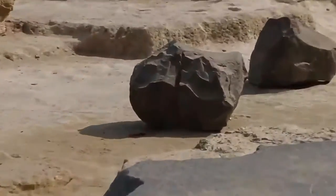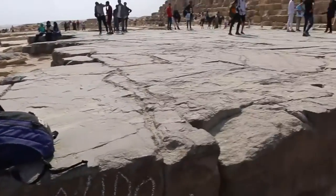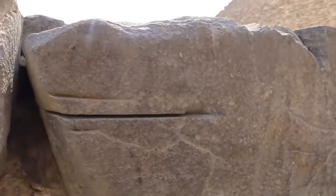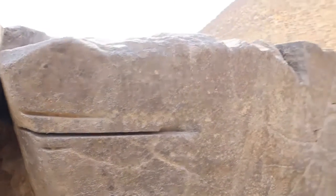One mark is right through here in that rock there, and again they're just dotted around here, so more here, workings deep into the rocks.